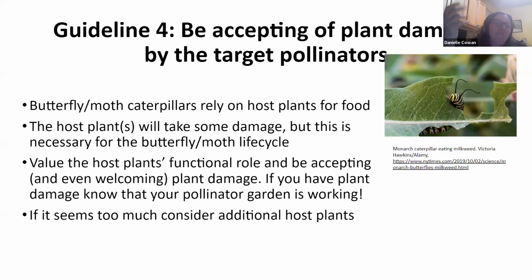And so for some gardeners that could be really revolutionary, like, oh wow, I'm actually wanting damage. But the idea is that the host plants are functional. Some of them are beautiful too, but we want the damage. If we have damage, then we know it's working.